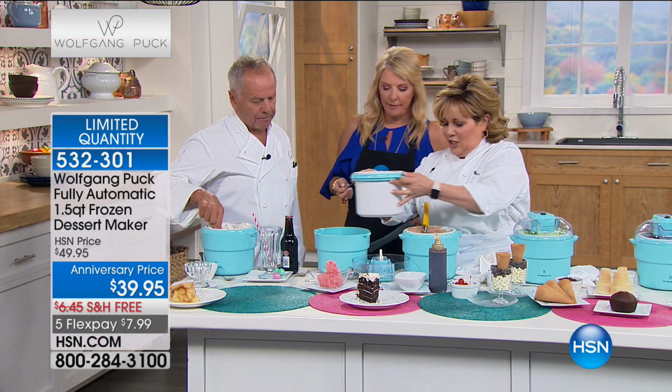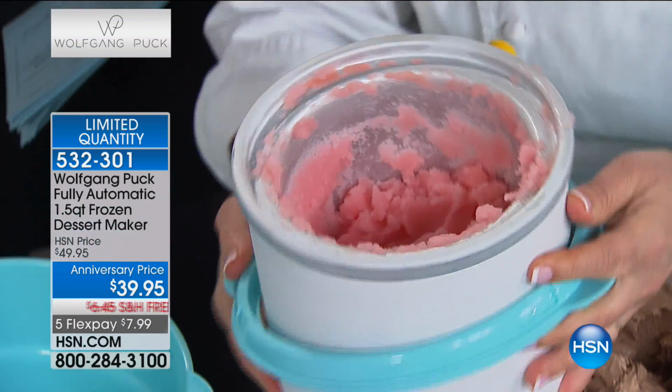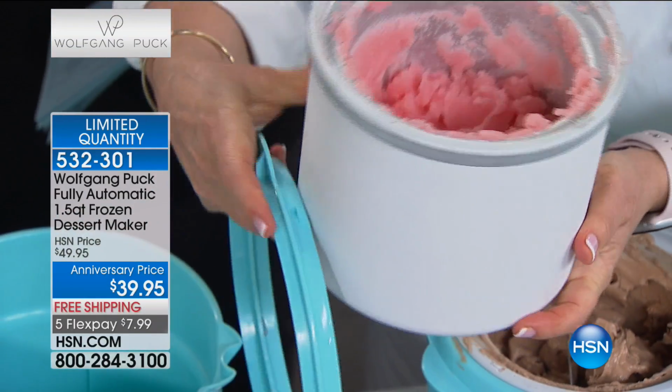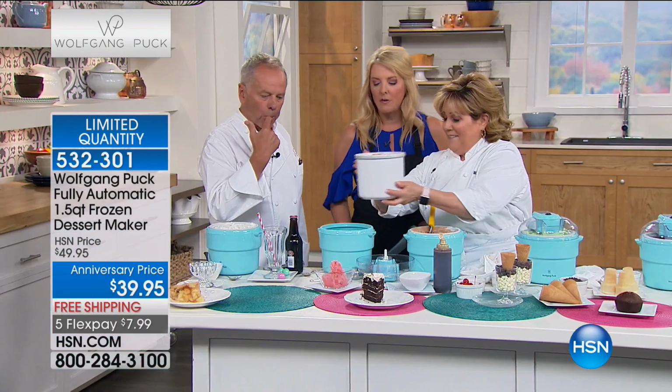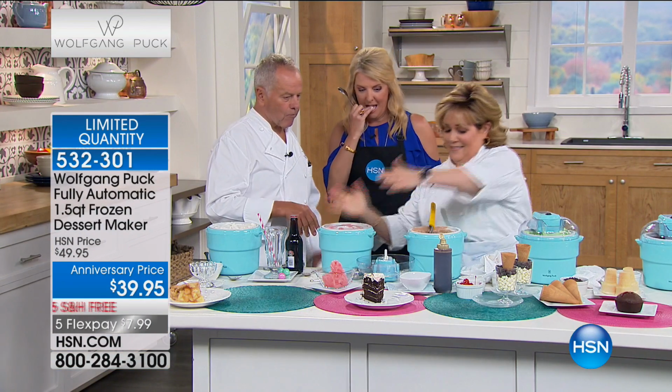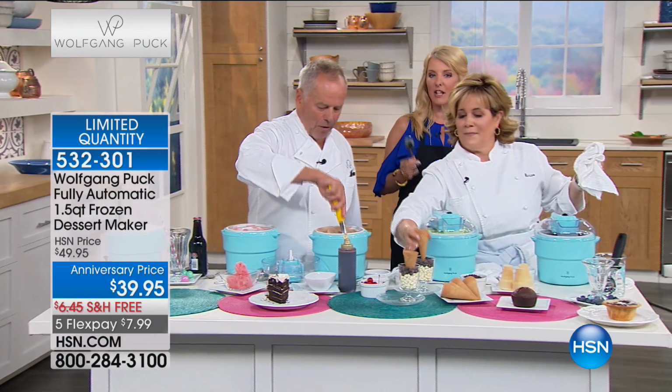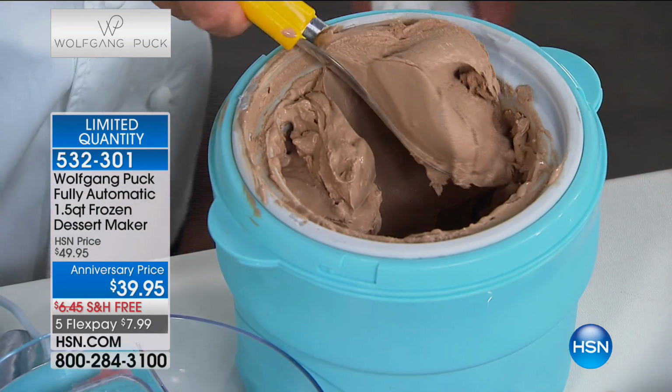So see, this is just the little collar. Okay. And then this white part is what you put in the freezer. Oh, that's brilliant. Absolutely brilliant. Oh, and so the motor's in the lid. Okay, got it. Oh, that's easy. Yeah. And we have not had this on for a really long time. We only do it actually a couple times a year. It's a perfect thing for the summer.